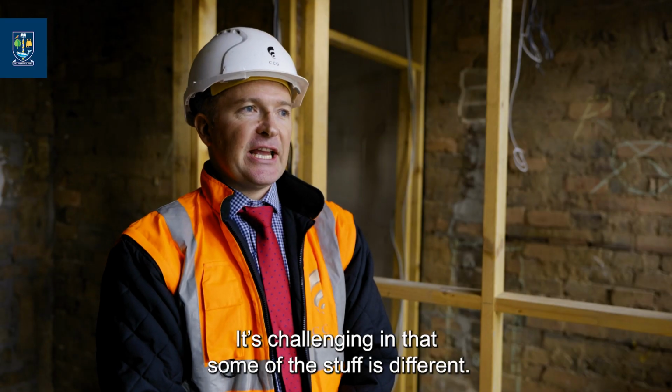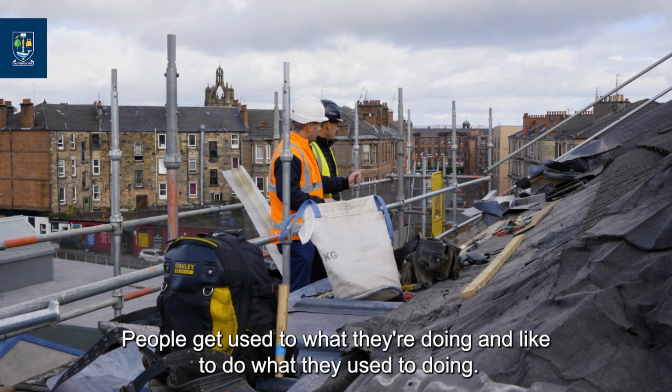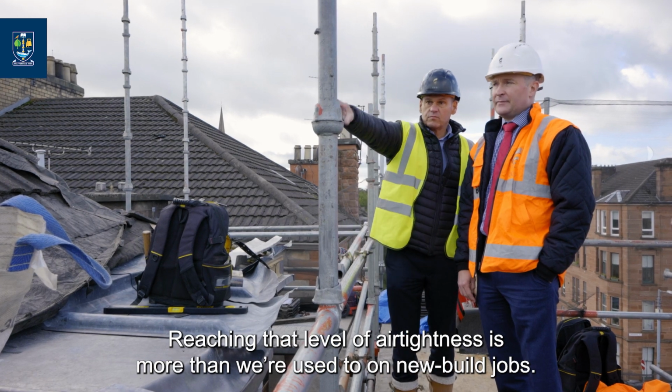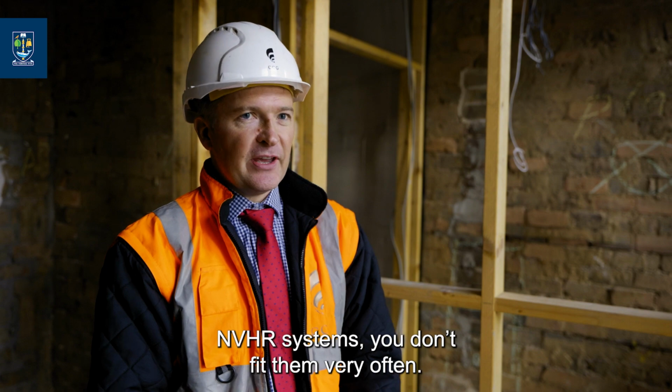It's challenging in that some of the stuff is different. So it's always the same. People get used to what they're doing and like to do what they're used to doing. Reaching that level of air tightness is more than we're used to on new build jobs. MVHR systems, you don't fit them very often.